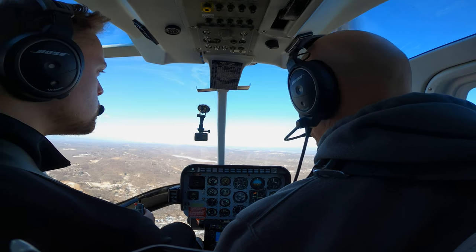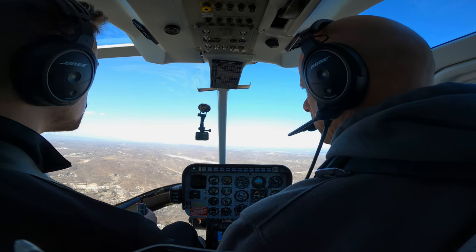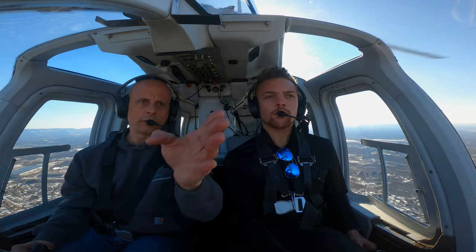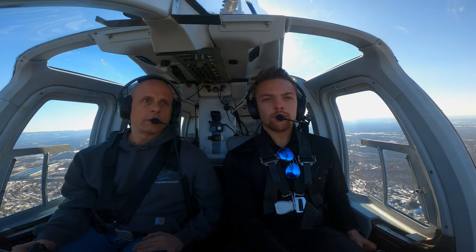And, you know, we're flying Robinsons for thousands of hours and you're used to a certain height and sight picture. And then you get into one of these with its tall landing gear, and all of a sudden you don't know where the ground is.